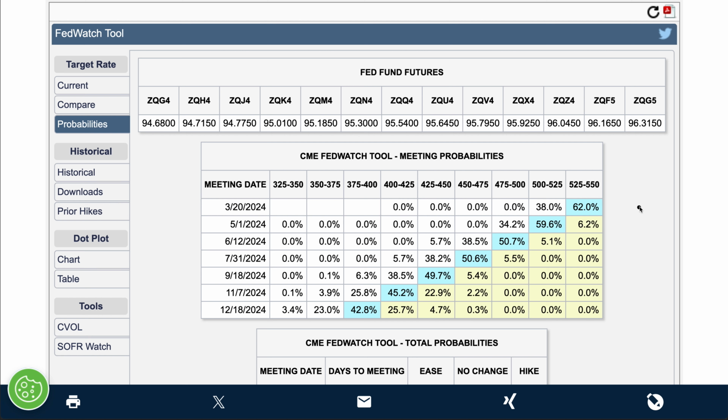We know right now that it's almost off the table for a March cut. We're somewhere around 62% odds of a pause versus 38% odds of a cut. So we're going to continue to monitor that. But so far, I think the May meeting is the next big one in question. Unless something dramatic happens in the labor market, we're not expecting much of a change here.